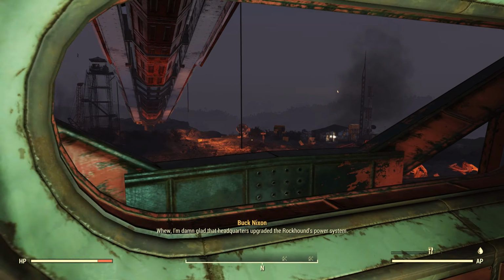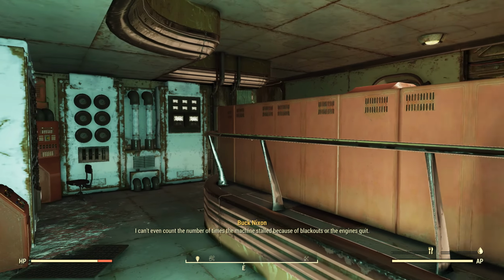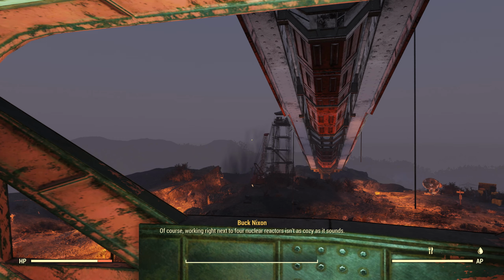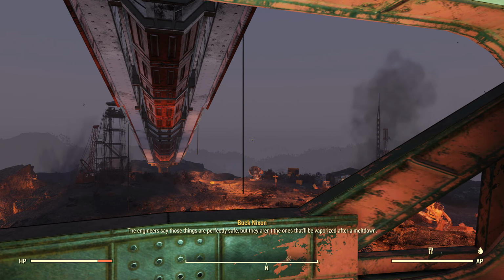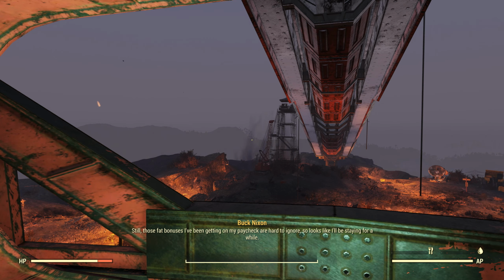Oh boy! Haha! Well, I'm damn glad that headquarters upgraded the Rockhound's power system. Now that we have reactors installed, we can finally stop depending on the local power grid and diesel engines to keep this baby humming. I can't even count the number of times the machines stall because of blackouts or the engines quit. Of course, working right next to 4 nuclear reactors isn't as cozy as it sounds. The engineers say those things are perfectly safe, but they aren't the ones that'll be vaporized after a meltdown. Still, those fat bonuses I've been getting on my paycheck are hard to ignore, so looks like I'll be staying for a while.